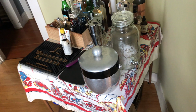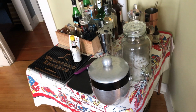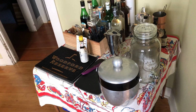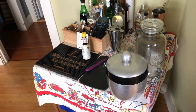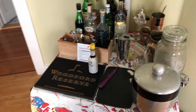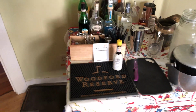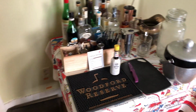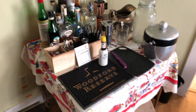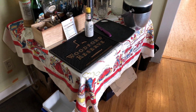This is the setup I had for Thanksgiving. Just a card table with an ice bucket and a water dispensing thingy to rinse out the mixing glasses and shakers and stuff. Then I had a little ice bucket with a blue ice in the bottom so I could keep things cold, like lemon juice and egg whites, stuff like that. I still had to run to the kitchen to get clear ice cubes and whatnot, but it worked out pretty well.